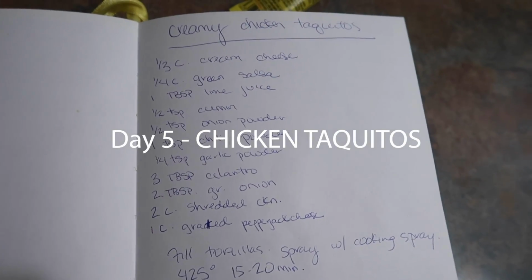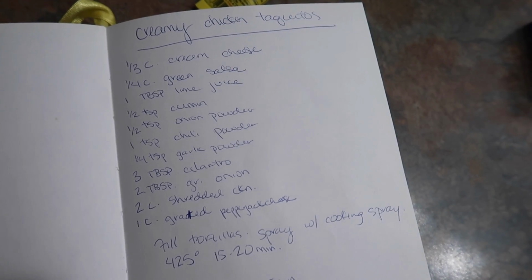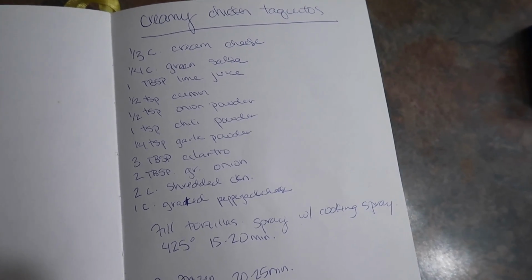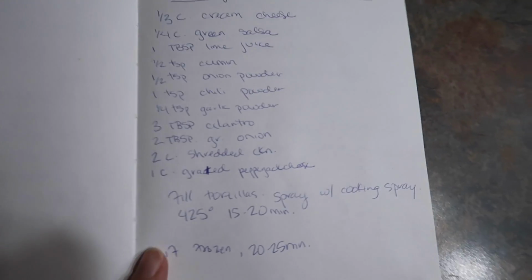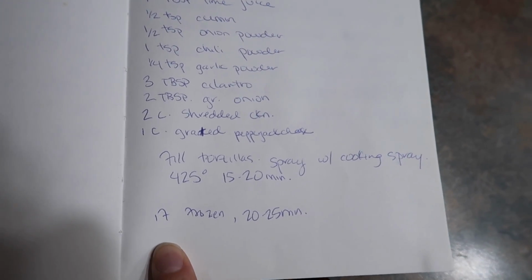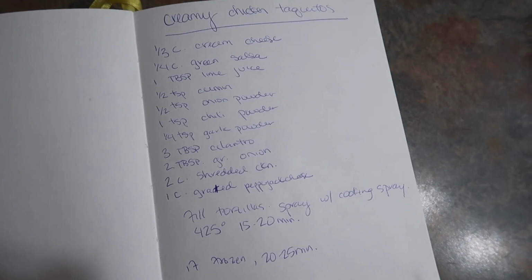Last dinner of this video, I have made it before in one of my videos, but if you want to do a quick screenshot of the recipe, there you go. Mix this all up right now and then just fill the tortillas and cook them. And if you want to freeze them, you can totally do that too. After you wrap them up, you just cook them a touch longer. So this one's good for the freezer meal also.